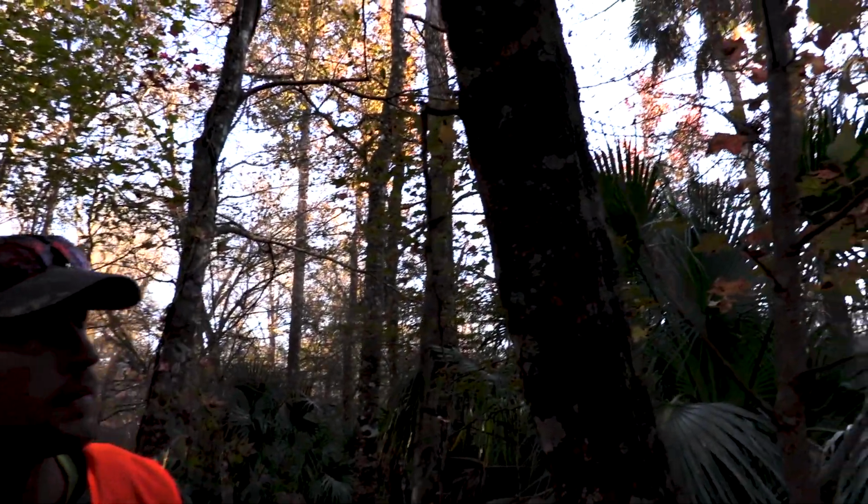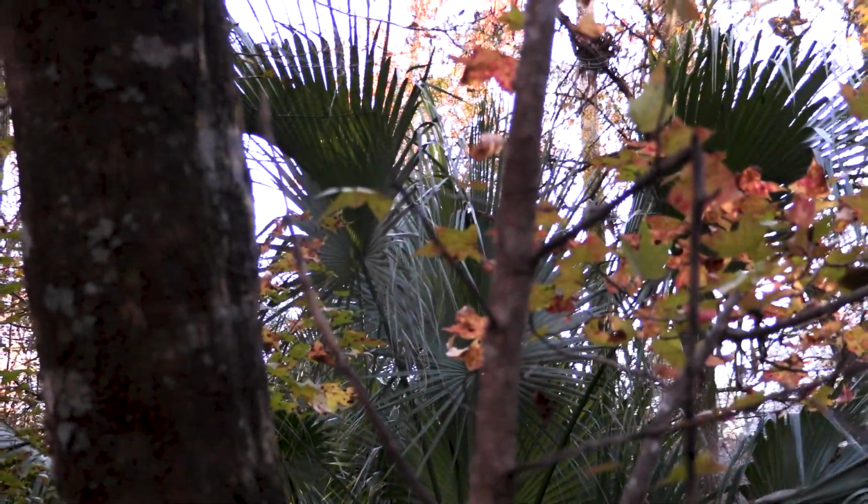Something big has been coming through this area. All signs are pointing to it. We have something special we're gonna try to see if we can figure out what exactly it is.